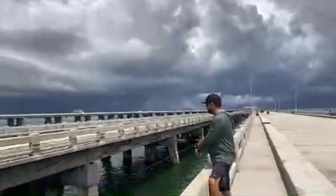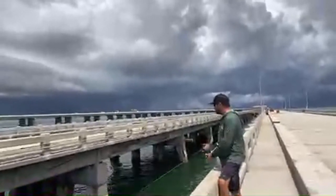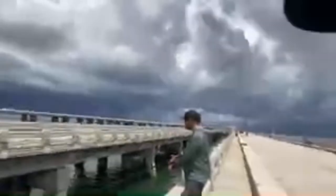Yep, I'm back in black. Josh is still trying to catch that grouper. He's got his number, I guess, right now. He's focused.